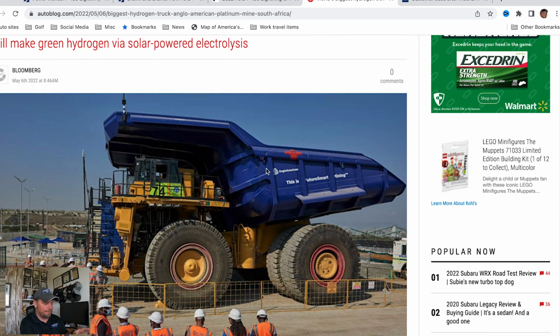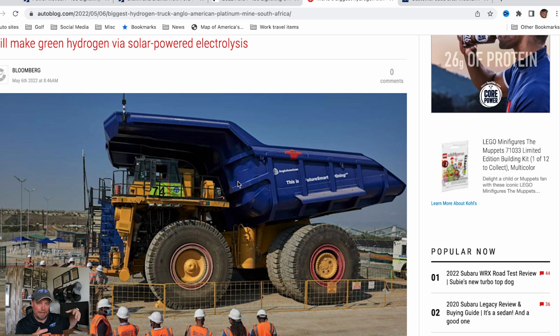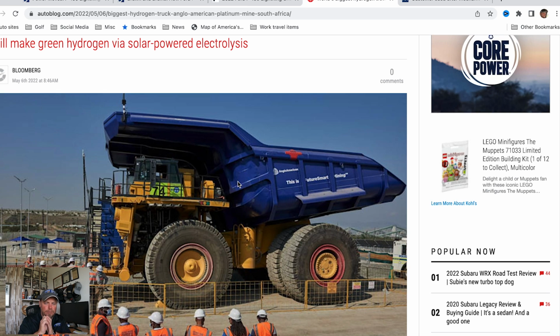So this truck is in a mining operation in South Africa, okay? And it's hydrogen powered, which means it emits water vapor. But the really cool part with this truck is they built a solar plant there in the mine. And that solar plant provides electricity for electrolysis. They're splitting water and getting the hydrogen out of the water, and they're making their own hydrogen on site and fueling their own trucks.